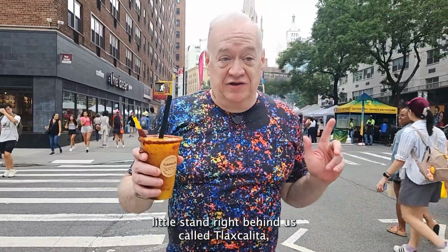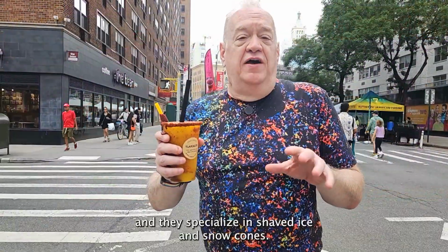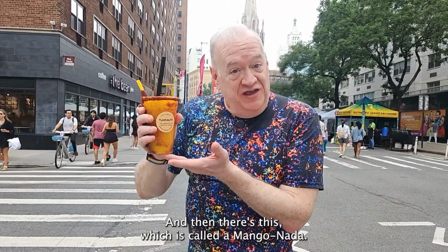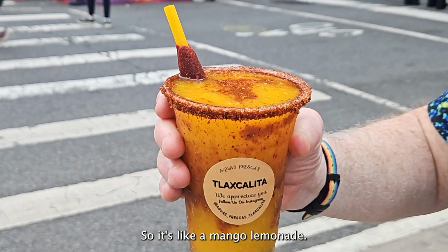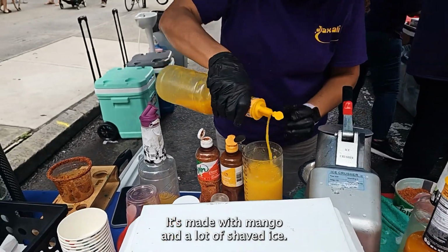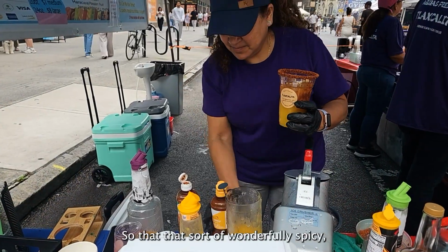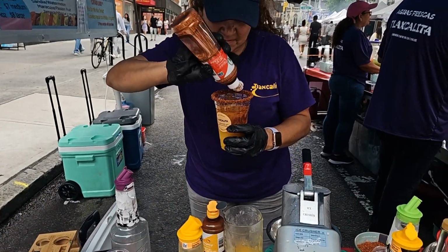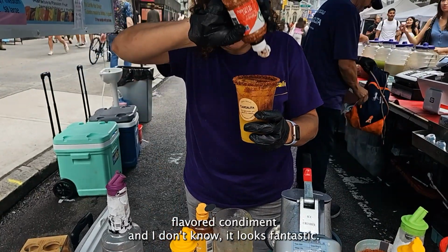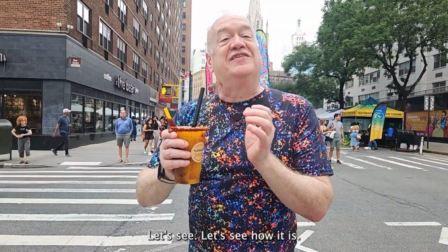We just went to a little stand right behind us called Tlaxcalita, and they specialize in shaved ices and snow cones. And then there's this, which is called a mangonada. So it's like a mango lemonade. It's made with mango and a lot of shaved ice, and it's got a lot of tajin in it. So that sort of wonderfully spicy, peppery, lime sort of flavored condiment. And I don't know, it looks fantastic. So I'm looking forward to trying it. Let's see how it is.